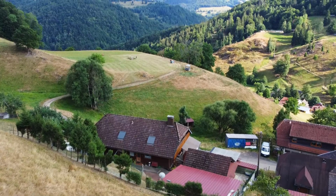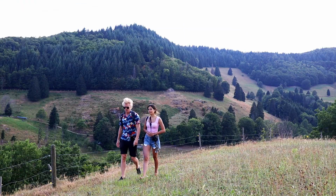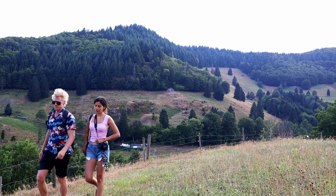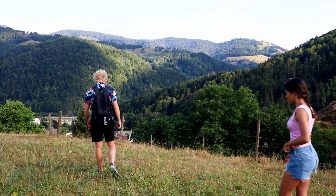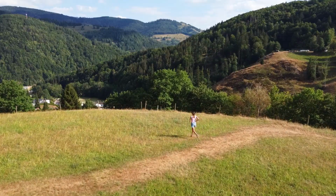Really incredible here. We waited for the sun to come out again and Maria told me this looked like the filming location of a movie called The Sound of Music from 1966, and at that time it was arguably the most successful movie of all time.